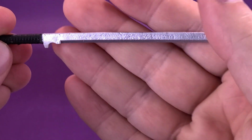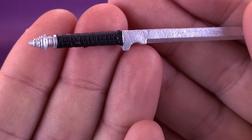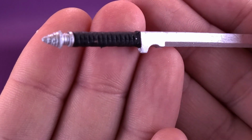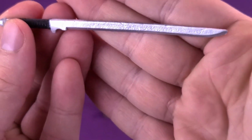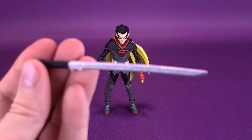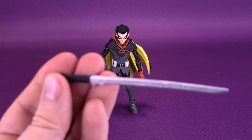The sword isn't sharp, but yes, it is made of a softer plastic, and it looks like they've also painted the hilt. Perhaps, if anything, they may have even sculpted the entire sword in black, and then painted the aspects of the blade and the end of the hilt in the silver. Either way, though, unfortunately with the case here of Robin, he only has one option for displaying the sword.